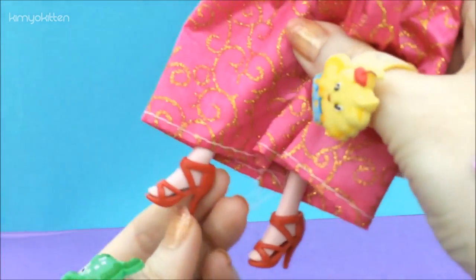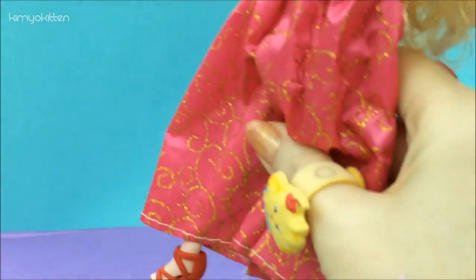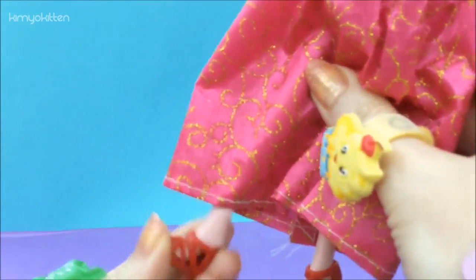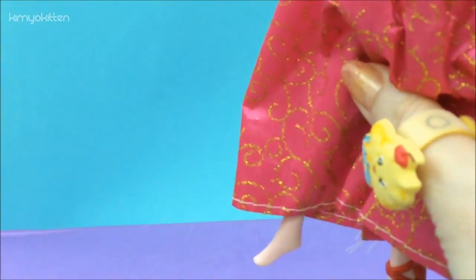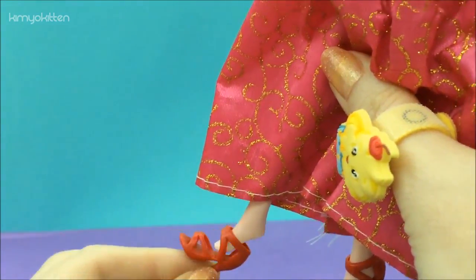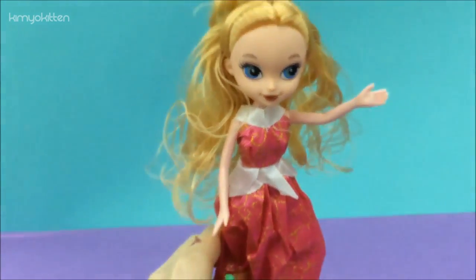I paid full price for this doll. It cost me like $25, something like that. And I knew that this doll didn't look real, but I wanted to see. Here's a shoe. I was surprised actually that they charge full price for this. And I was surprised that they're selling these type of clothes. She doesn't have any underwear. No surprise there.